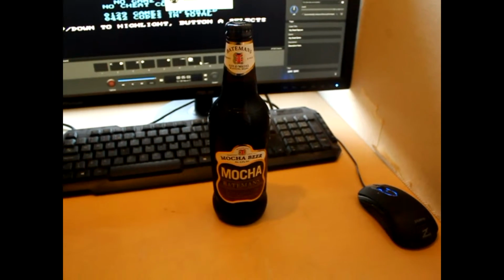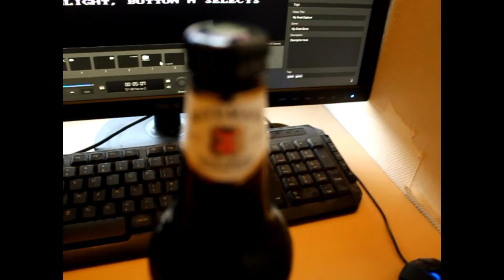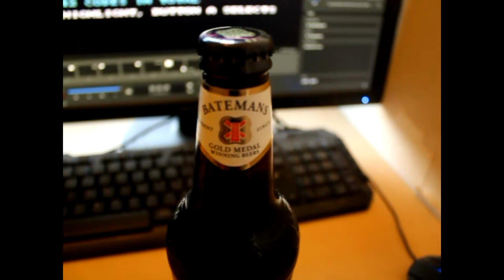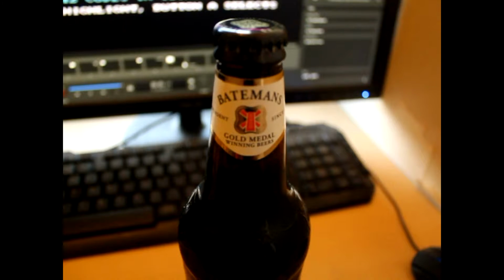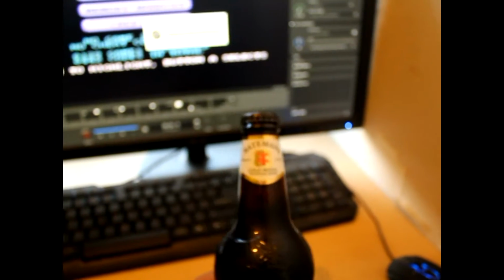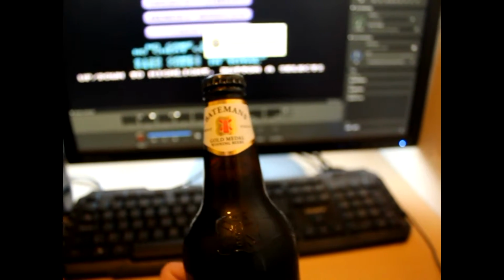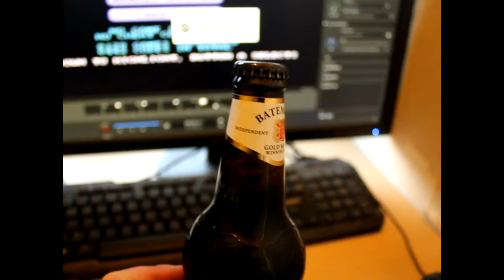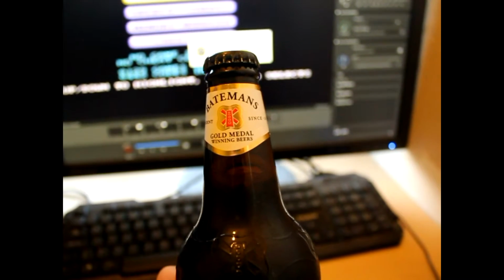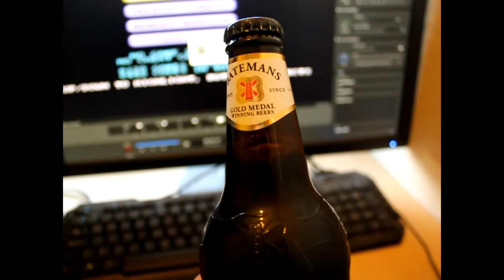What is it? You can probably see what it is, but I'm going to tell you anyway. It is a, if I can focus, a Batemans or Batemans. I'd prefer to call it Batemans. So for the purpose of this review, it's a Batemans. It says on it, independent, and it's got a windmill, since 1874.